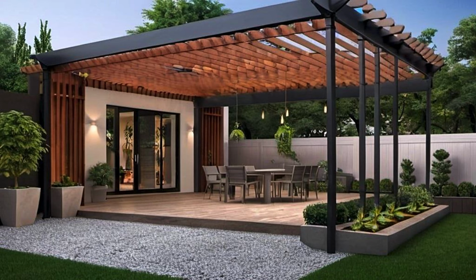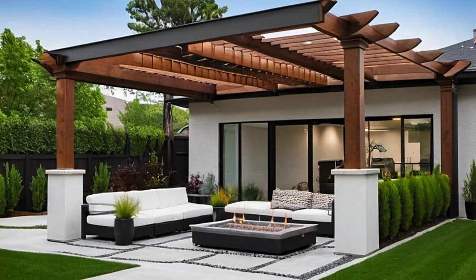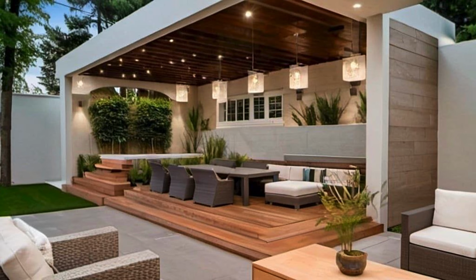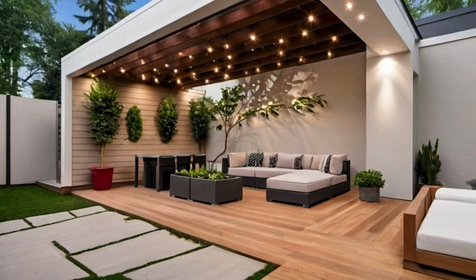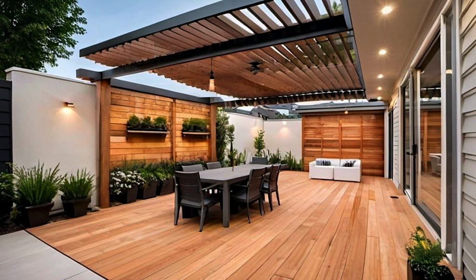Optimize flexibility and versatility. Choose outdoor seating that offers flexibility and versatility to adapt to different activities and occasions. Look for modular seating options such as sectional sofas, modular lounge sets, or stacking chairs that can be rearranged to accommodate changing needs and preferences. Consider investing in multifunctional pieces such as ottomans, pouffs, or benches with built-in storage for added versatility.